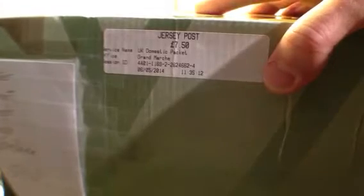Yep, he sent me a parcel this weekend, and I don't really know what's in here. Well, I've got a rough idea because I have had a little look where I cut the tape. So let's get straight into it. No messing.